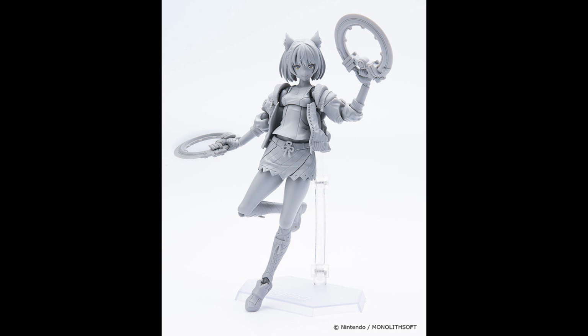I mean, maybe. Pop-Up Parade, maybe? Like Pop-Up Parade? Yeah, no, Pop-Up Parade, because it's a figure of Edelgard and Felix from Three Houses. Yeah, so like Pop-Up Parades... Yeah, go on, HK.